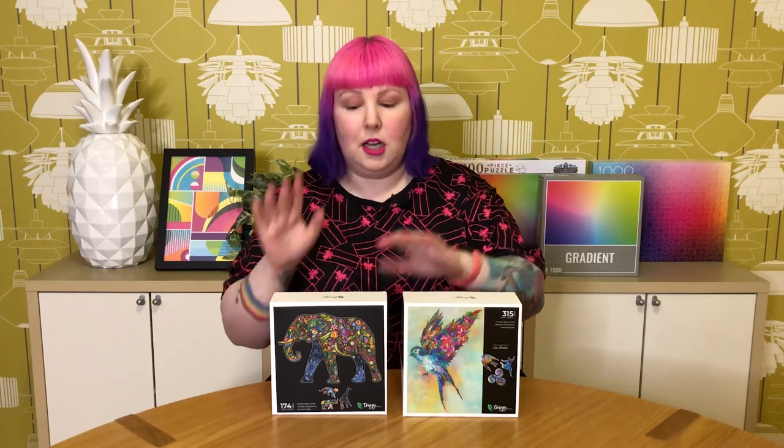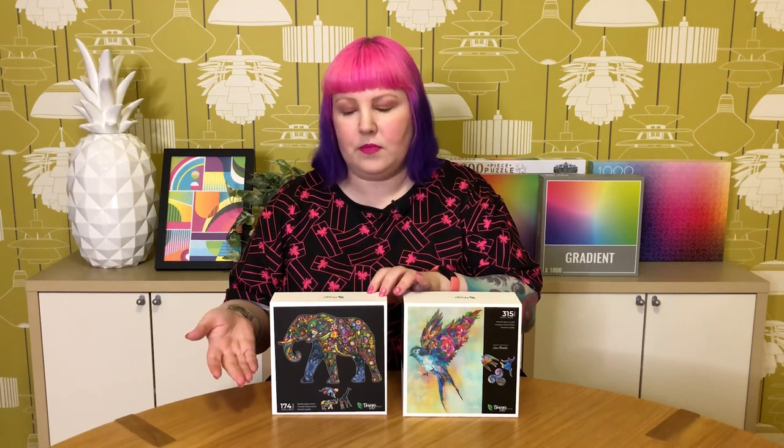I figure since they're both smallish piece counts, I can hopefully get them done in a reasonable time. So in a minute we'll unbox them both and see what's included, what to expect, that sort of thing. And then I'm thinking I might start by doing the elephant puzzle first, just because it's a smaller piece count. In my mind, I feel like the smaller piece count means it's going to be easier, but not necessarily. Since it is a shaped puzzle, it could be trickier, I'm not too sure.